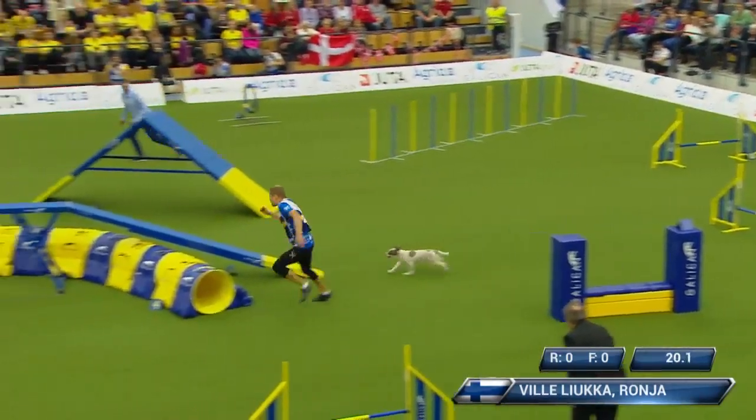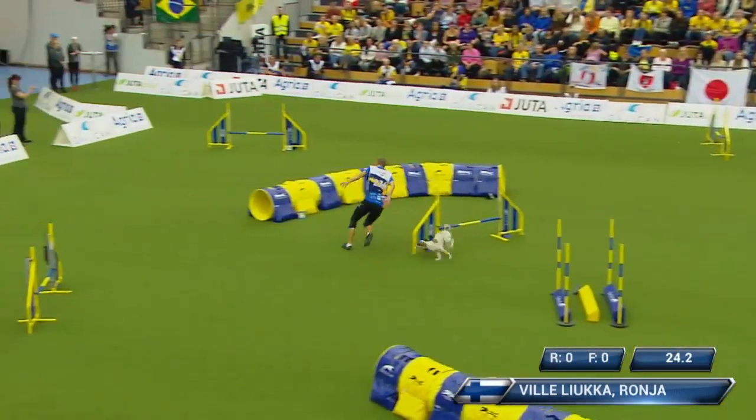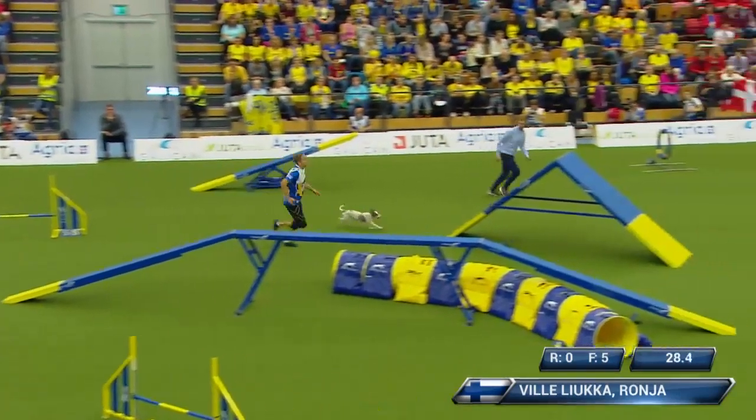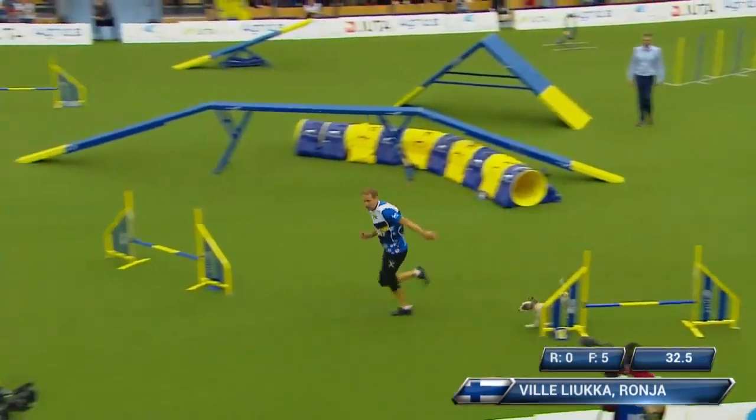This dog had a nice slew onto the dog walk. Yes. Oh, missed contact. This breaking. This dog was third in individual agility at the European Open, so for sure it's a fast, capable dog.